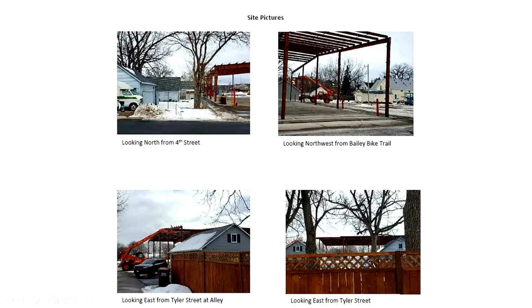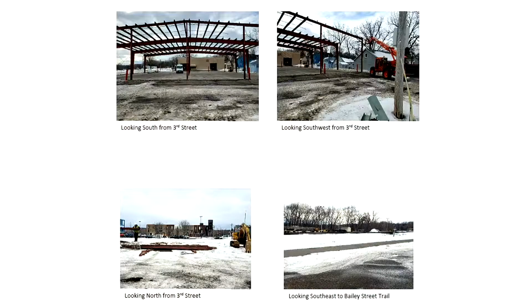So what are we looking at here for applications? This is kind of a look at the property right now. You can see the residential properties to the west, the building coming down, the former UBC storage here, looking to the northwest by the Bailey Bike Trail. This is looking east from Tyler Street, back behind some of the residential homes towards the site itself. This is looking from 3rd Street south. This is another building that the city owns, part of the old UBC site that we still use for storage. And then this is looking north towards the river and 2nd Street.